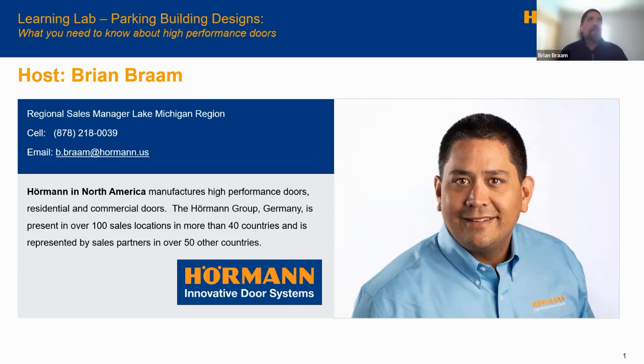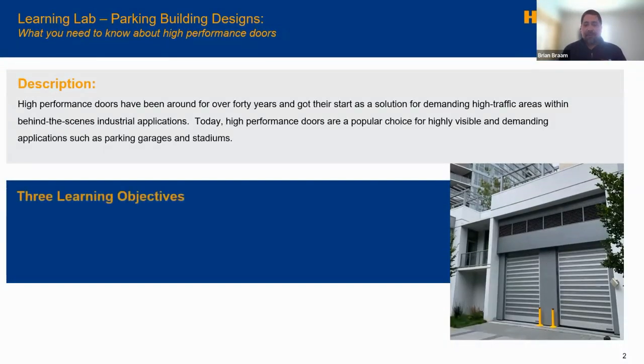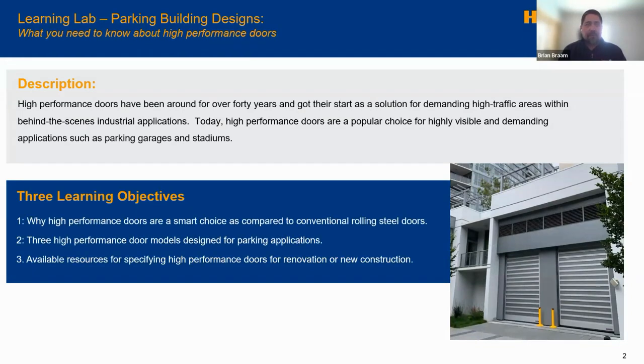Good afternoon, everybody. Today we are learning about high performance doors, where they can be applied, what to look for, and when you would apply these types of doors. High performance doors have been around for over 40 years. Some of you have probably driven through an opening with a high performance door and didn't even realize it was there. They're a great solution for demanding, high traffic, behind-the-scenes industrial applications, and a popular choice for highly visible and demanding applications such as parking garages and stadiums, which is our focus today.